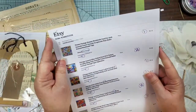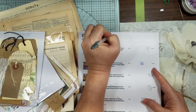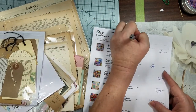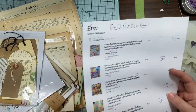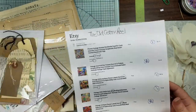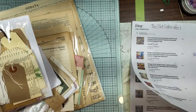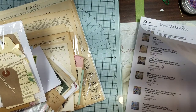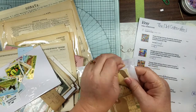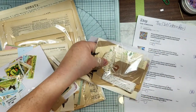Okay, where's my little thing? Okay, this is from the old cotton reel, R-E-E-L. I know I printed this on my 32-pound paper. Oh, my gosh. But I had to go through and make sure I got everything. So this is just a pack of 20-piece envelopes and tags that she had. And so I was just curious as to what her thing was.